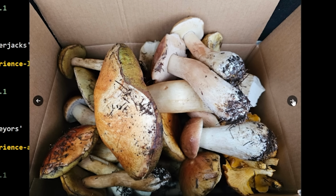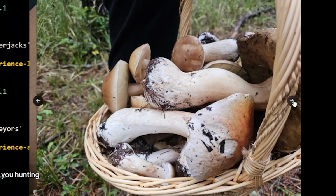We just go out there and get a bunch of king boletes. Some of these are just not good. Like that one isn't, but it was so big that it was fun to bring home. This one here, delicious. King boletes are really tasty.